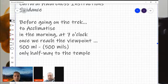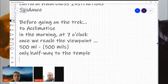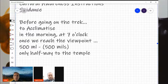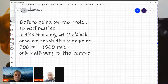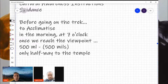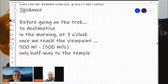Going up, we'll walk slowly, not too fast, because we have to climb from 2,200 meters up to 3,150 meters. It's almost 900 or 1,000 meters we have to climb up. In what time frame? How steep is that to go up, that 900 meters? Still almost 2 hours we have to climb up.